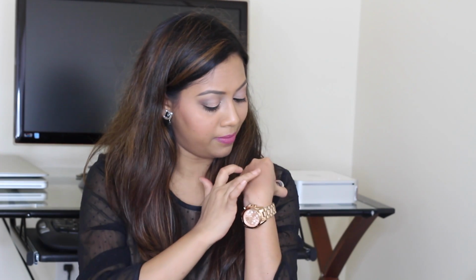Let me swatch it side by side. It has more pearl tone to it. So this one is Naked Lunch and this one is All That Glitters. As you can see, All That Glitters has more pink to it, and this one has more pearl, or what should I say, white base to it. So if you have lighter skin tone, Naked Lunch is great for you, and if you have a little bit medium to darker skin tone, All That Glitters is a great one.